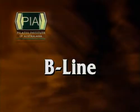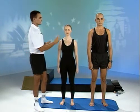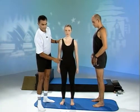Now, what we're going to talk about now is a thing called the B-line. This is an area of the body which people never get to work effectively. It is actually a line that we draw from the top of the hip bone here to the other side, and generally people tend to find that this area is not an area that they can effectively work in as well as they would like to. So if you could turn to face me, Joe. Now, the B line is actually, as I mentioned earlier, a line across from hip bone to hip bone. We call it the B line because you draw your stomach in behind the line of the hips.